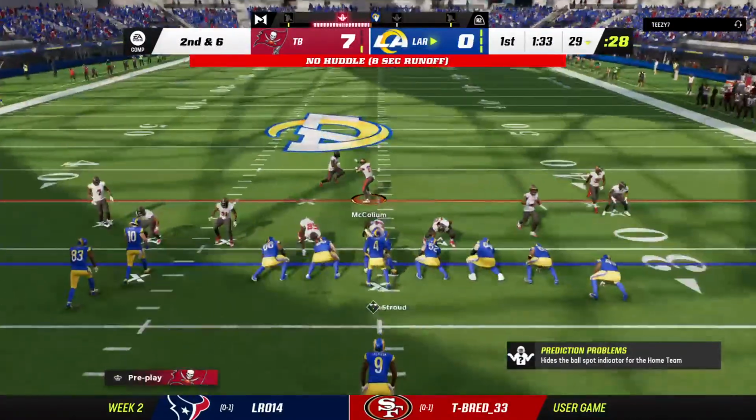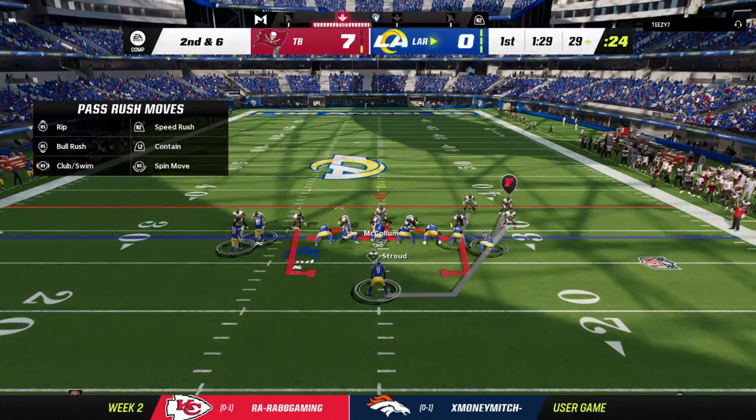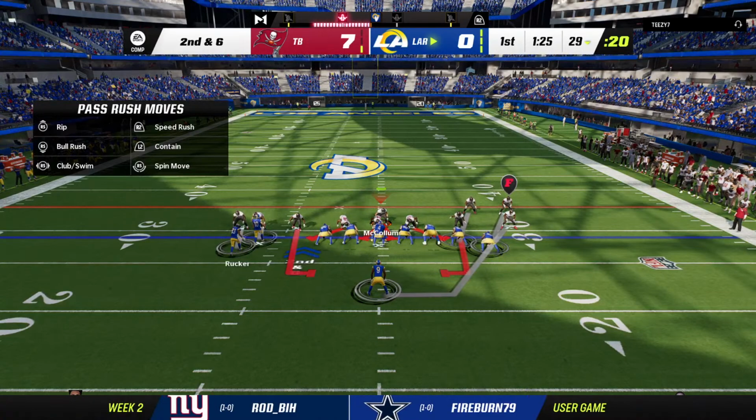You're not hearing everyone say, hey, you'll get them next time. Hey, don't worry about it. All that stuff just goes right out the window. You're right back out on the field with a chance to atone.